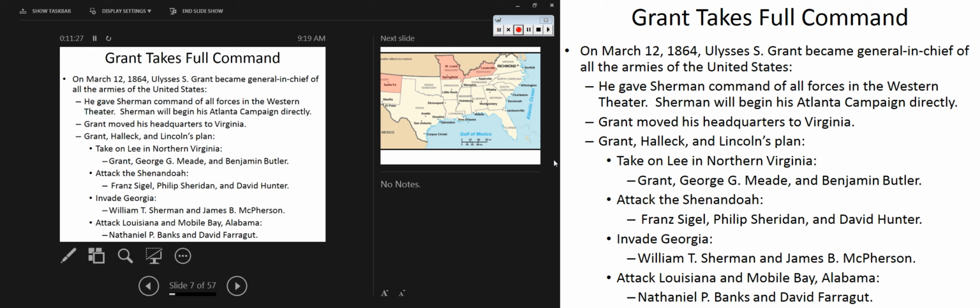We have Grant, Henry Halleck, obviously still political advisor to Lincoln, and then Lincoln. What's the plan? Take on Lee and try to destroy the Army of Northern Virginia in Northern Virginia. Follow up on what Meade has not really done, and that is hit Lee with an offensive following up on Gettysburg. So Grant, Meade, and Benjamin Butler in the east.